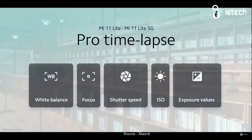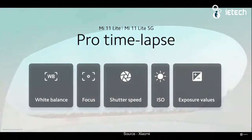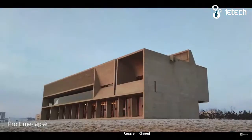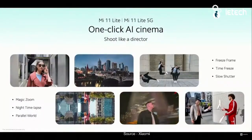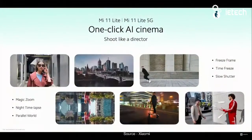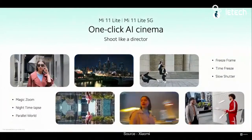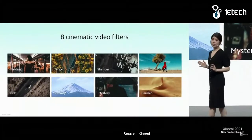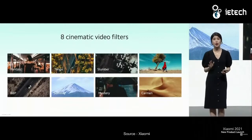Time is our most precious resource, and Mi 11 Lite will give you full control of how you show this with Pro Time Lapse. This allows you to customize a variety of parameters without overcomplicating shooting. We've also included other Insta-worthy feature from our Mi 11, one-click AI Cinema. This is going to make it super easy to take stand-up videos with just one click. Pretty simple, right? And to save time on editing, our professionally tuned filters have been specifically selected to make sure that there's a filter that's right for any style.